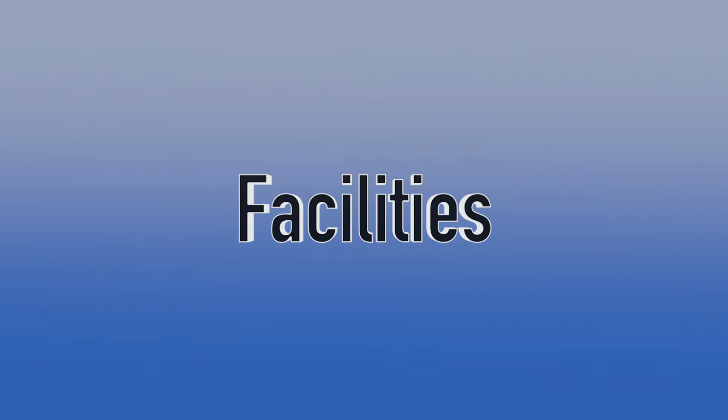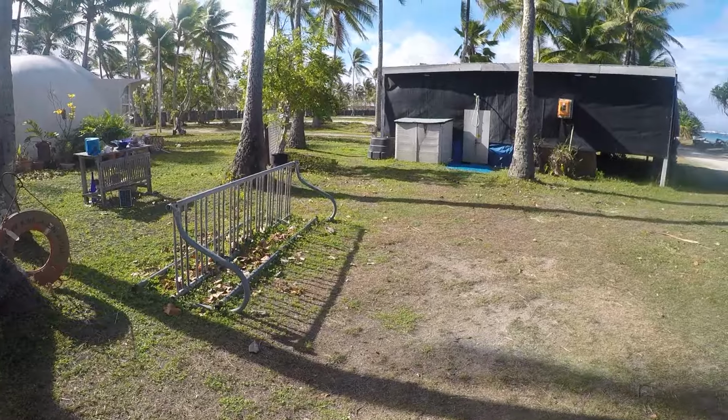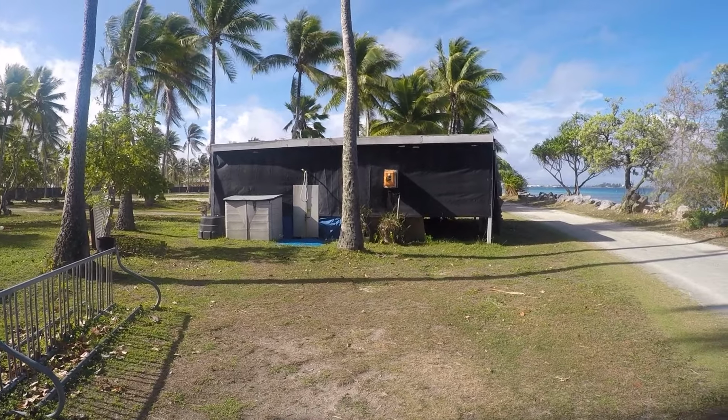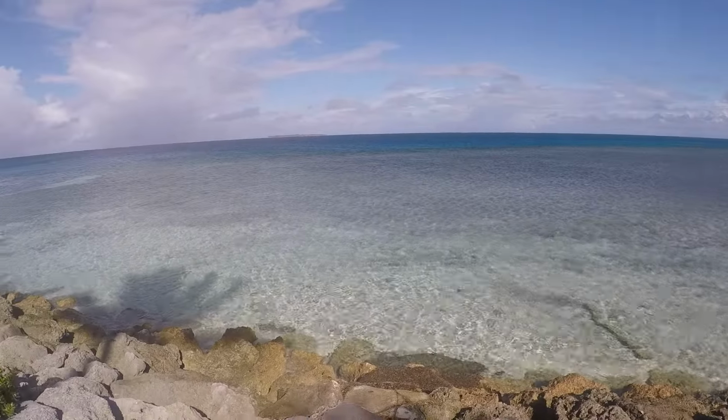Finally, we have facilities. And again, the facilities here are basically nil. At North Point, you do have a rinse-off station as well as bike racks. But you don't have toilets unless you go all the way down to Iman Beach. So I'm only going to give this 3 out of 5 manta rays.